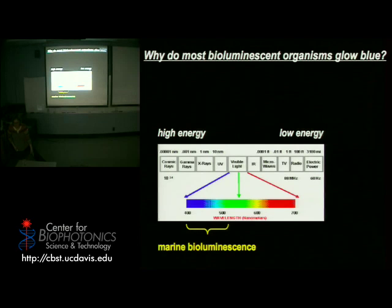Doesn't take as much energy. In what sense? Maybe photons that they get only light in the blue region. So the blue light actually has higher energy. Yeah. Think about where this might be occurring in the ocean. Maybe stand out too much.